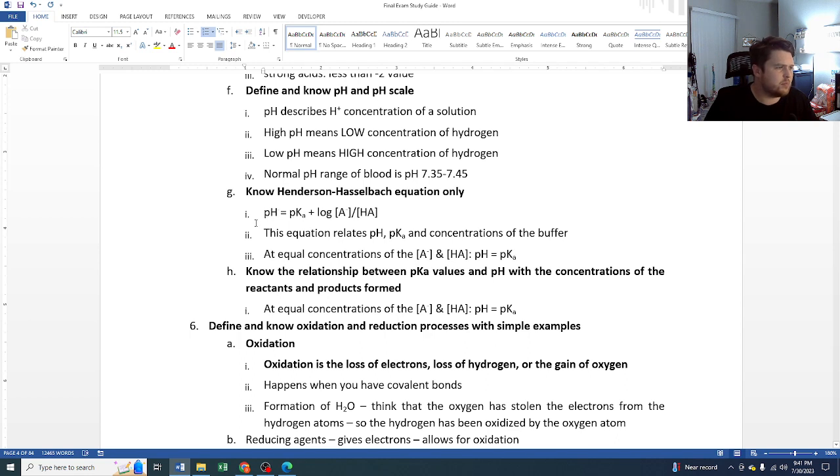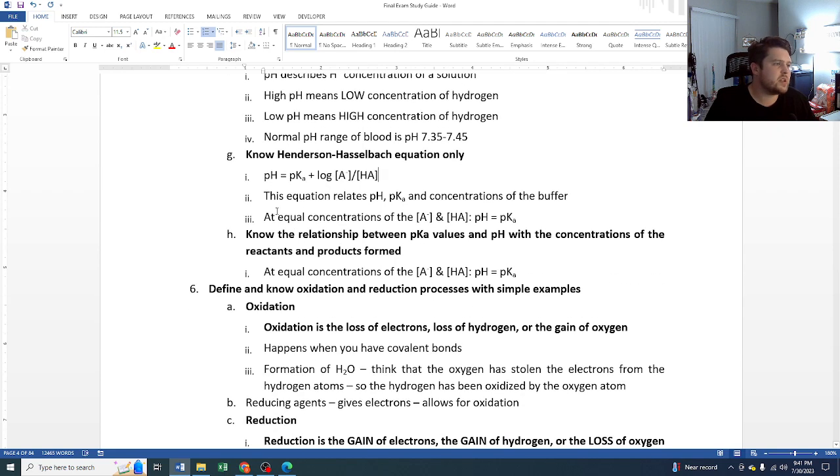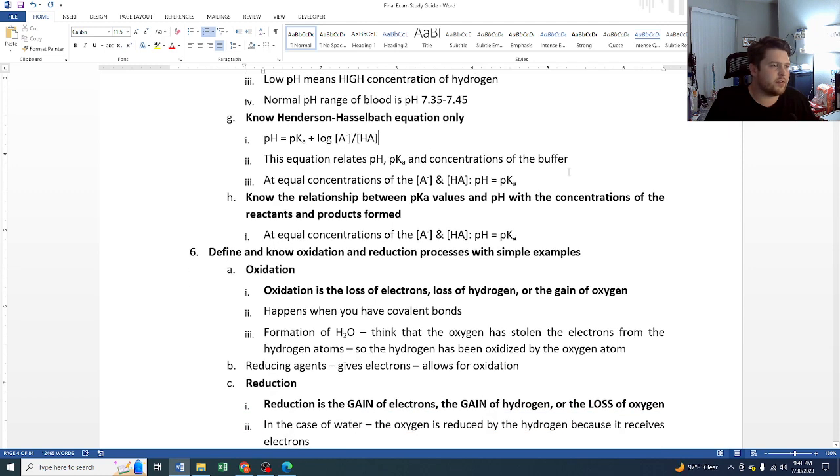I don't remember quite what pH is. I think it's like the partial pressure of the hydrogen or something like that. pH equals pKa plus the log of A minus, the conjugate base. So the concentration of the conjugate base over the concentration of the acid. That equation relates pH, pKa, and concentrations of the different buffer systems. And at equal concentrations, the pH equals the pKa.